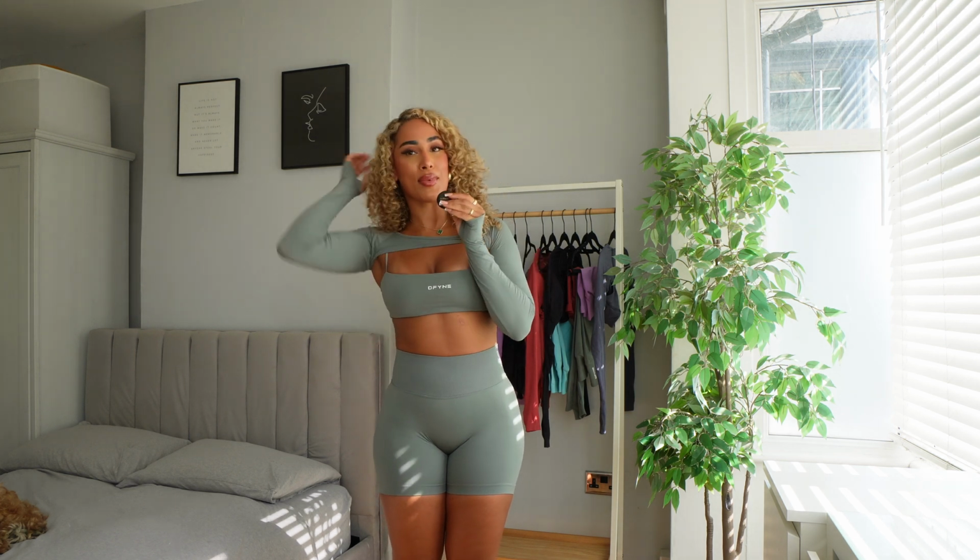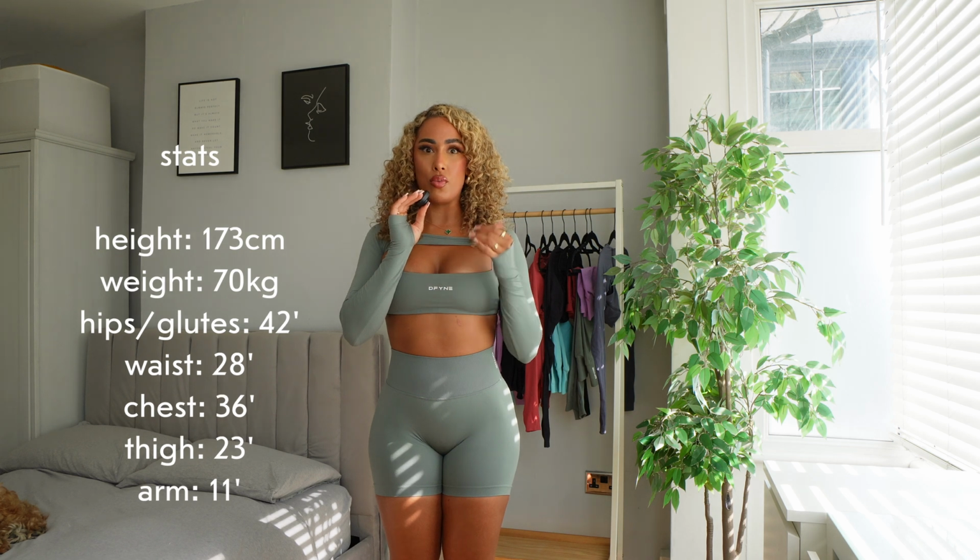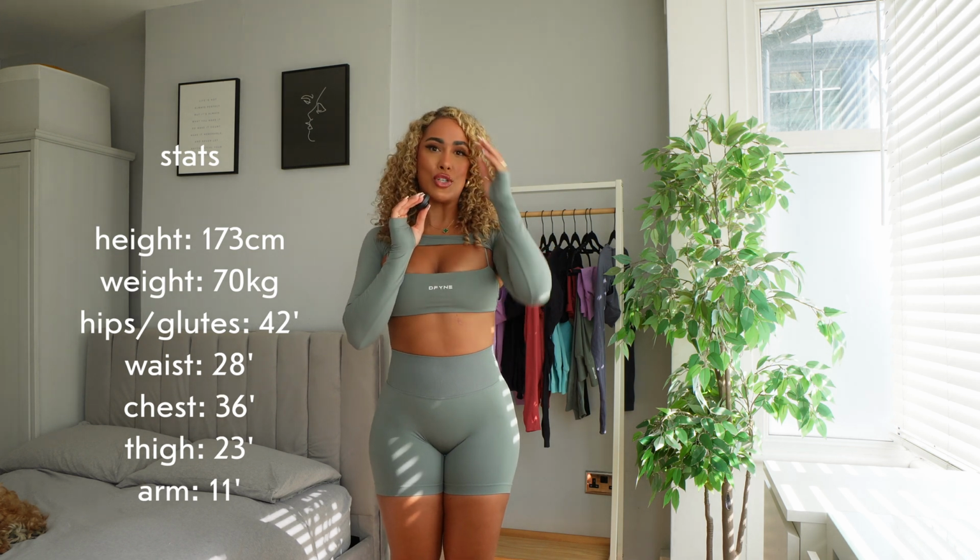I would put the waistband pretty much at a high waist because it does cover my belly button, and I'm 5'7". I feel like I have to clarify this in every single video, because if you're somebody new who's watching this and you want to figure out what's going to work best for your height, I'll put my stats up on the screen of my measurements, my weight, my height, everything, so you can compare it to what you would typically get. Hopefully that helps you choose a size correctly.